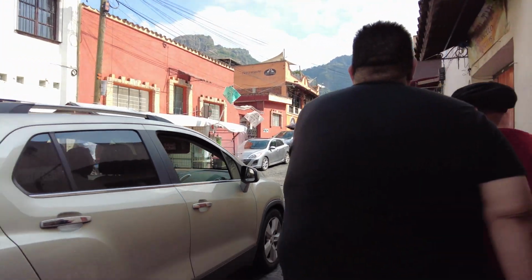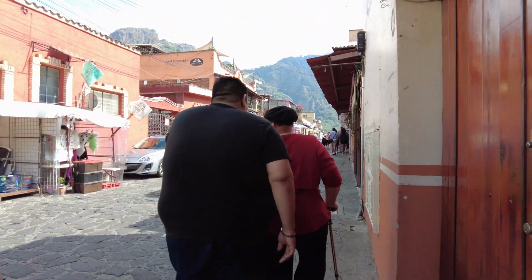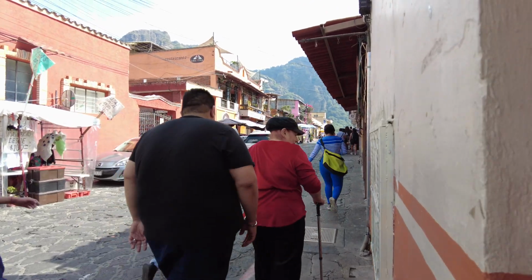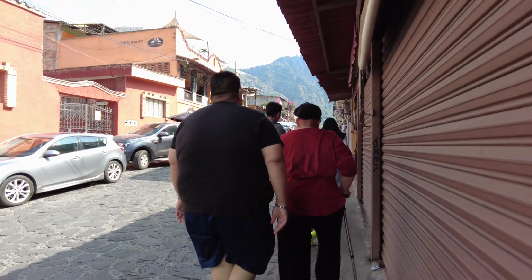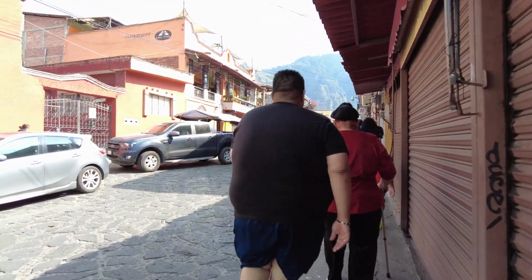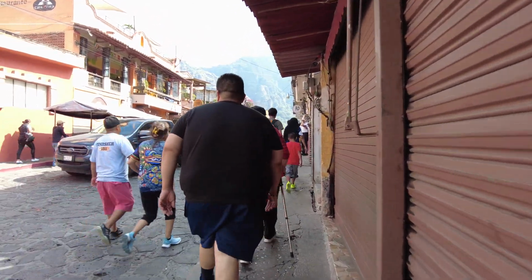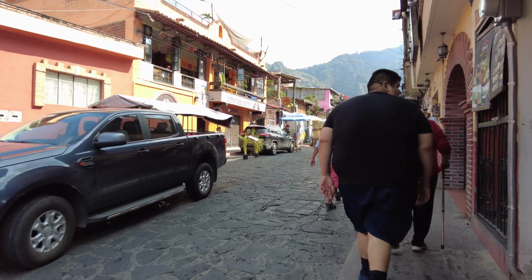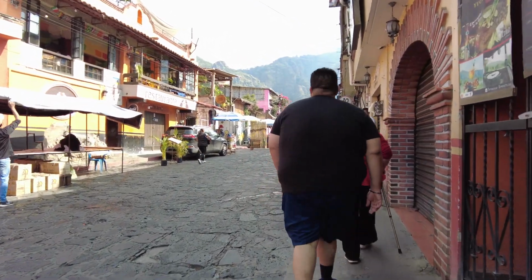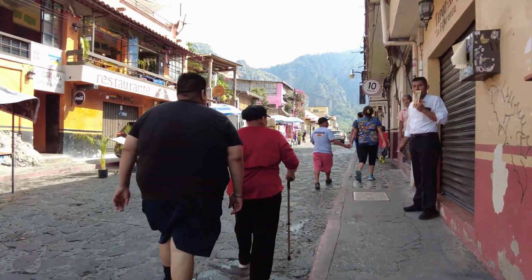Anyway, as you can see, it's getting so crowded. Also, many people come here to drink, so you can drink on the street. I don't know for sure if it's 100% legal, but people come here and drink and just enjoy the weather. It's so crowded, and this is nothing, it gets full of people. Let's just keep walking.